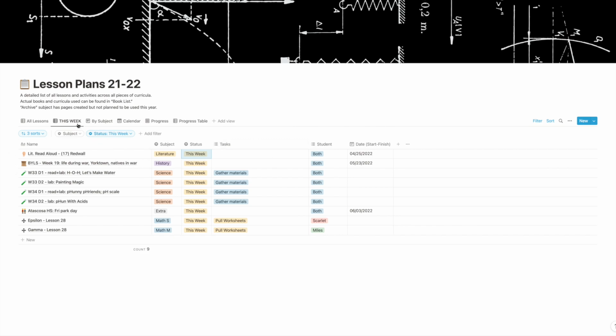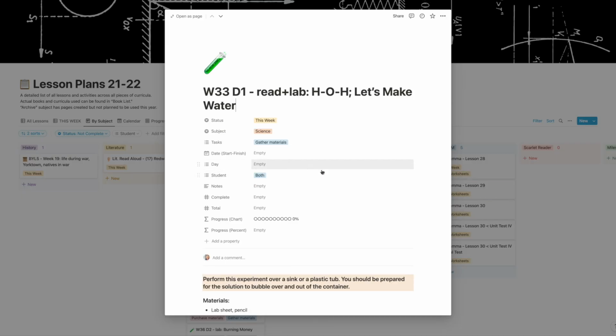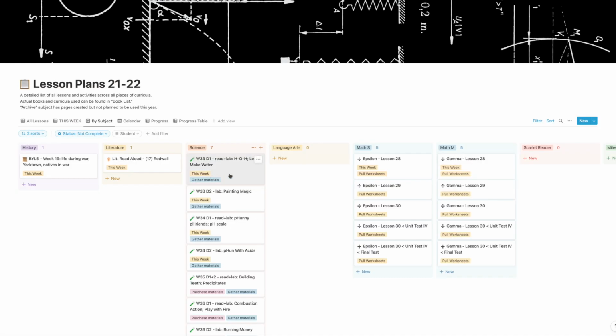Here are some other views that I have. This view is more like a Kanban board, kind of like Trello looks. So if you like the look of Trello, this might be an option that you can use. You can still link between things and add all your details, but it's just another way of viewing things, and it makes it easy to move things around.